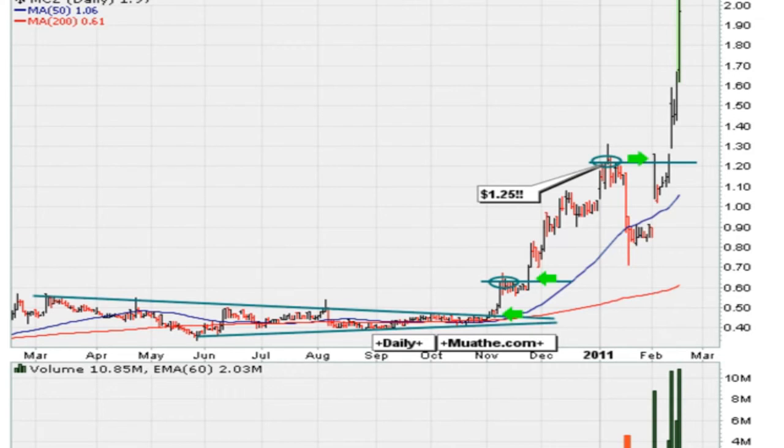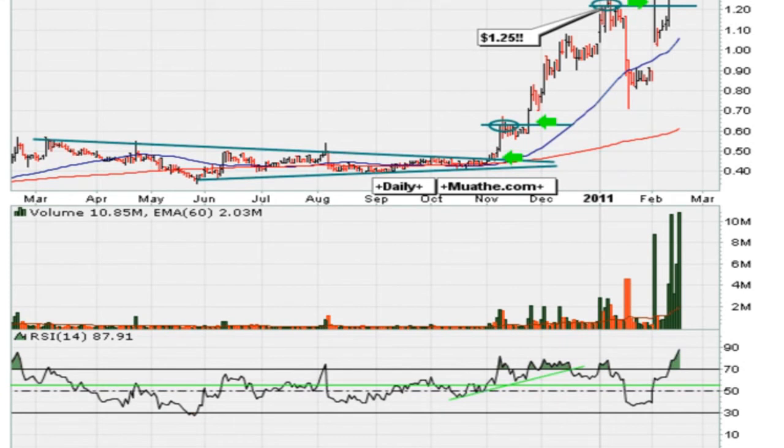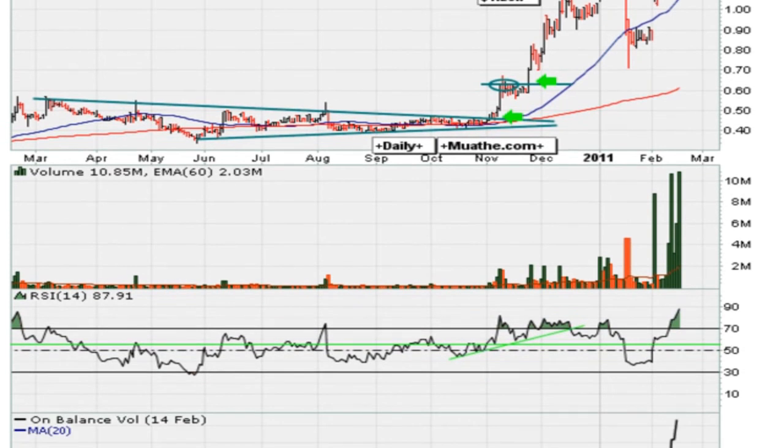It's just a great looking chart. I mean, up 22% today. Again, look at the angles of penetration, my friends. Just the little subtle things. Look at this angle of penetration here, which was repeated.